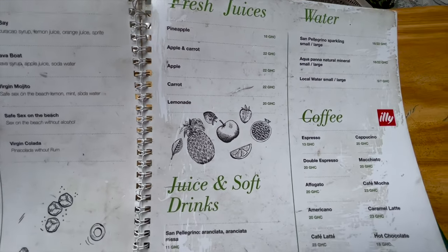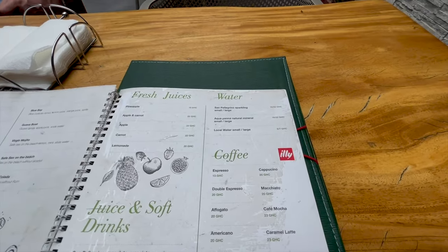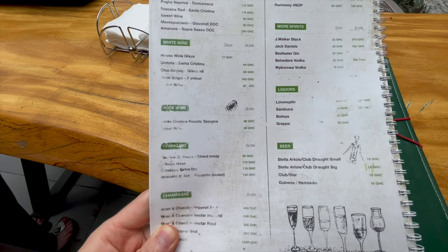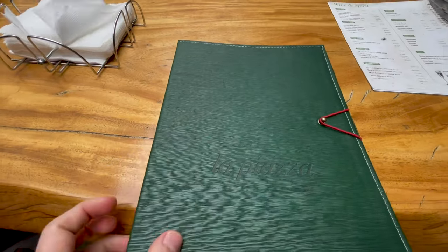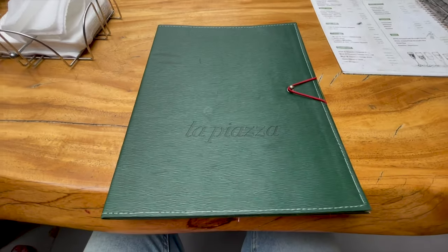They have fresh juice over here. They also have juice and soft drinks. They have some teas, coffees, and water. They also have on the backside wines and spirits. Your red wines, white wines, rosé, sparkling, champagne. Beer, your liqueurs, more spirits and your cognac, and then look at the menu, which looks absolutely lovely. You can see it says La Piazza on it.